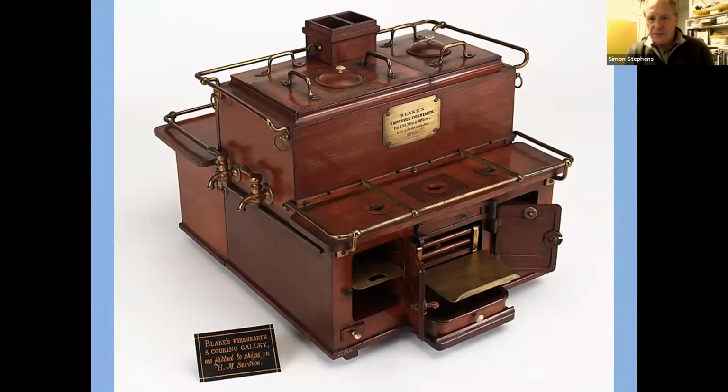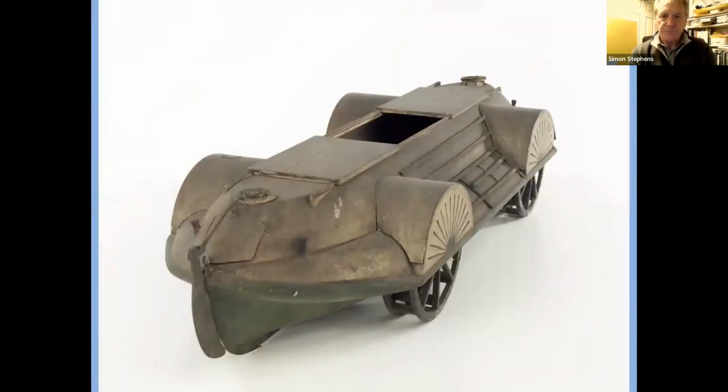This beautiful model is again for a patent of Blake's Cooking Galley of 1865, fully working with working doors and ovens and bread ovens, and you've got these lovely brass taps on the side for hot water. The kettles are at the top here with the lids. It really is a beautiful model. And on one side you've got the cooking apparatus for the officers, and on the other side, which is a bit more basic, is the side for the actual crew itself.